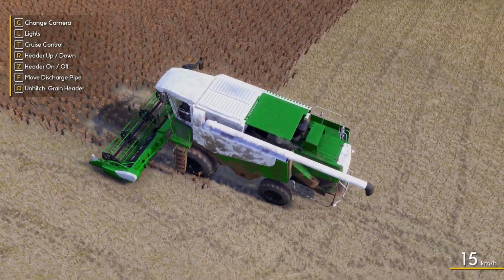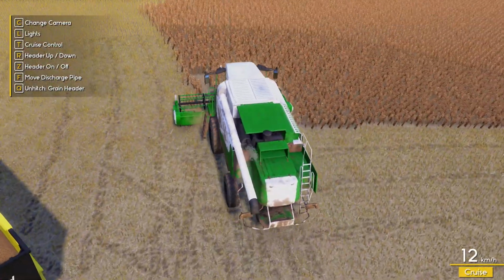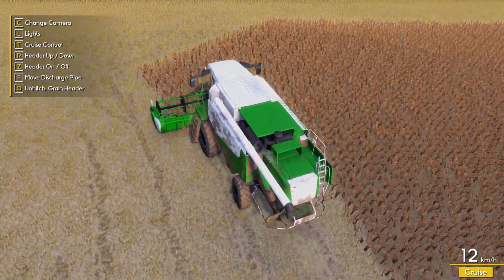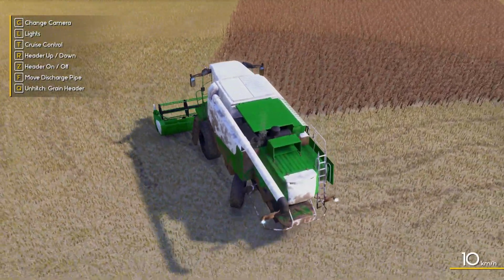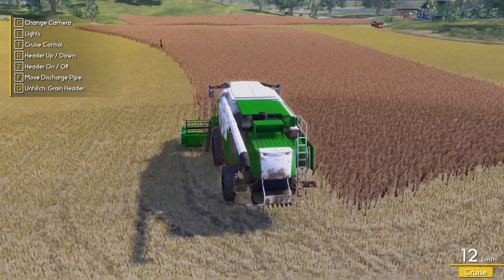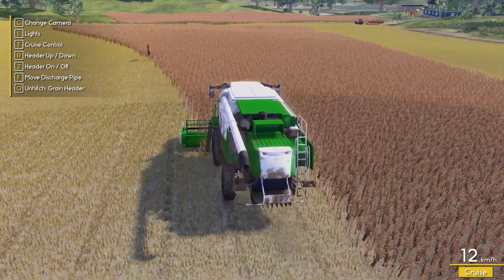Peanut, how about turning on the header first? Yeah, that usually helps. There we go. That's much better. So I lost a little bit of crop there. Oh well. We all make mistakes. Just as long as you learn from them. And I'll learn on that one for maybe an hour and I'll forget about it.